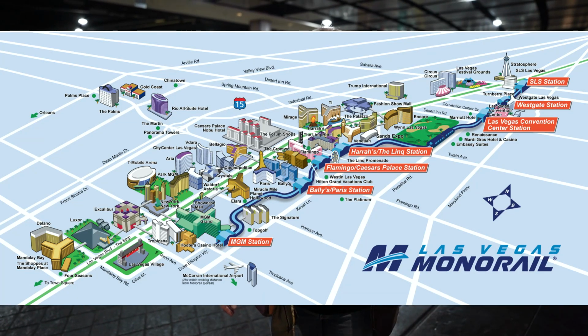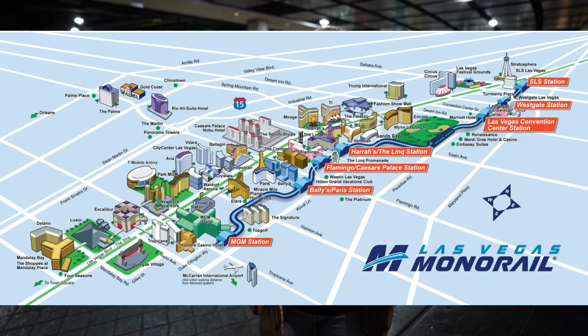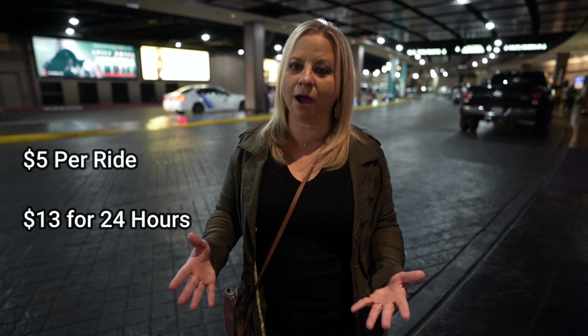If you're staying at a hotel that has a monorail station there, that could be a good option for you to get around. Now, it doesn't stop at every hotel, and it's only on one side of the strip, but it's reasonable in cost. It costs $5 per ride, or you can pay $13 for a 24-hour pass. And then the fares kind of go down from there.